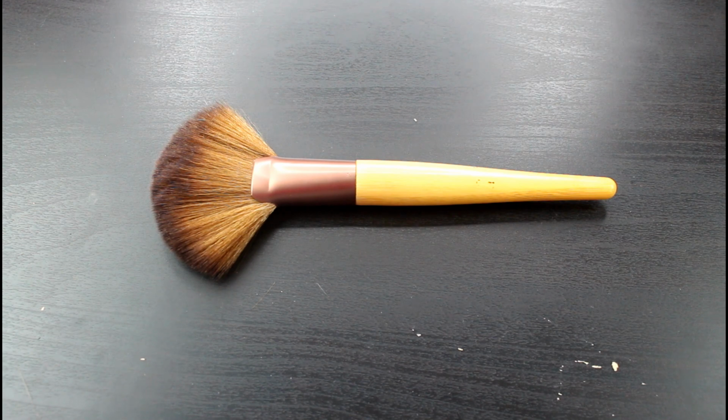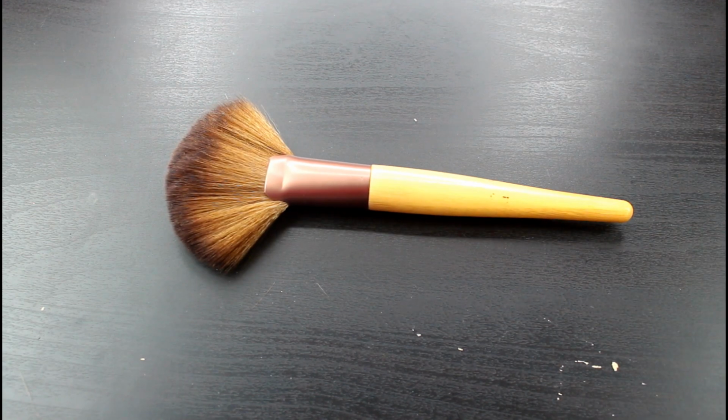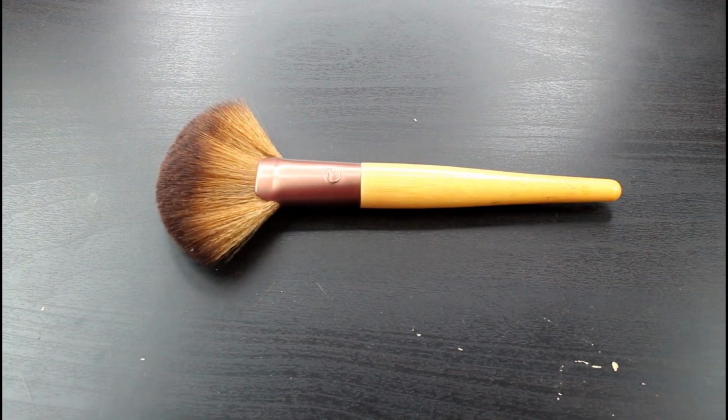You can only buy it in a set with another brush, and that set will cost you $11.99. You can buy it from Ulta. Can you get it from CVS individually? I'm not sure, but I looked online and I didn't see anywhere where you could buy it individually. You have to buy it in a set with another brush, and it doesn't look exactly like this brush anymore.